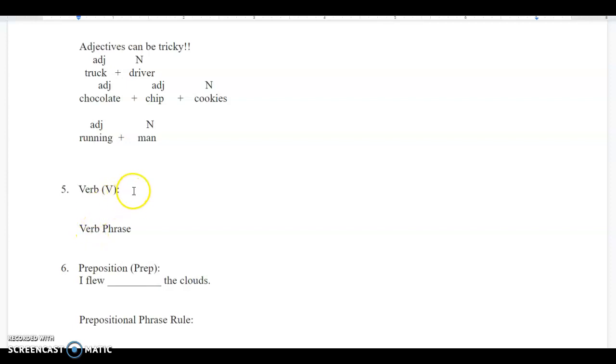Okay, last thing, let's talk about a verb. Now I'm sure you've learned that verbs are action, like running, jump, walk, talk, etc. But verbs can also be non-action verbs. So for example, the word like. I like chocolate chip cookies. Are you doing anything? Are you running up and down? No, but it's still a verb. So remember that verbs are not always action. There are some non-action verbs.